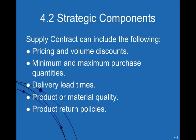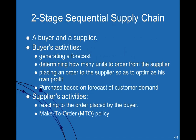Delivery lead times, of course, would have implications for whether or not a manufacturer can make to stock or make to order. When lead times tend to be long, there's a general tendency to want to make to stock. But when lead times are shorter, then the manufacturer can actually meet the demand requirements on an as-needed basis. In fact, that's what just-in-time is all about: if you reduce production lead times, then you are able to meet the demand just in time and you keep lower levels of inventory. Then there's product or material quality, and of course, whether or not there are any return policies, and so on.